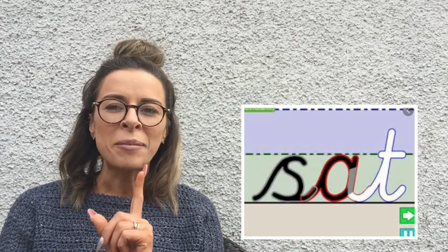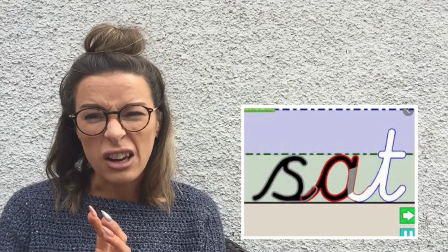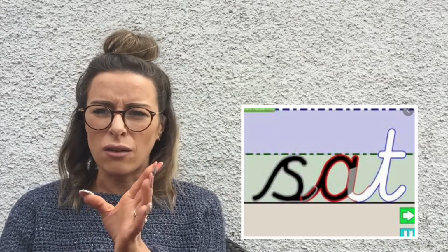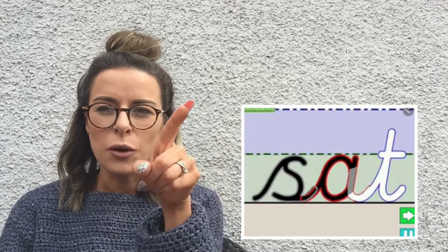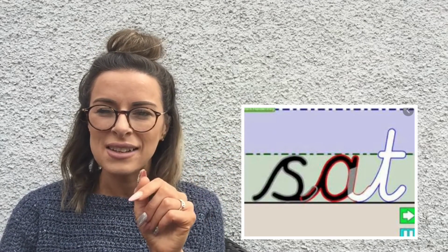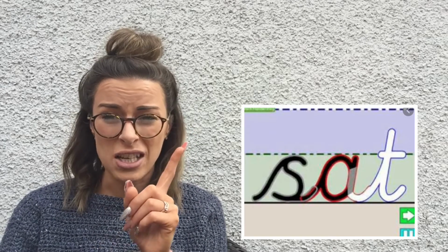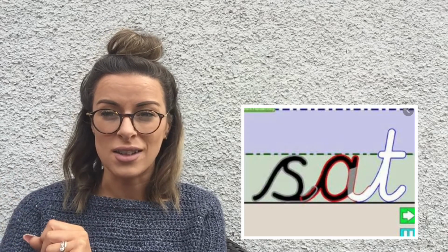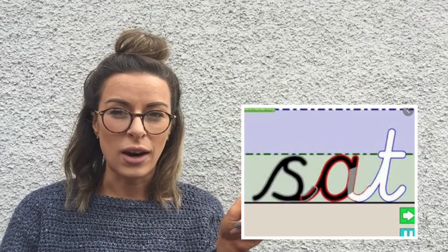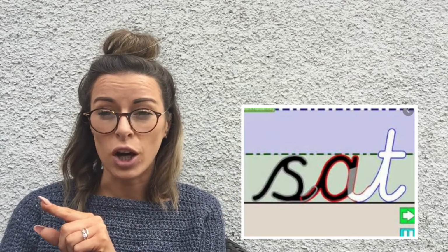Now, the idea of our joined up handwriting, that we're actually really, really good at in Year Five, now that we're getting further up the school, is when you put your pencil on the paper to do that S, you don't need to lift your pen or pencil up until you get all the way to the end of the E at the end of scrutinise, okay? So you're gonna start with your letter S and you are not gonna lift that pen or pencil up until you get to the end of the word.